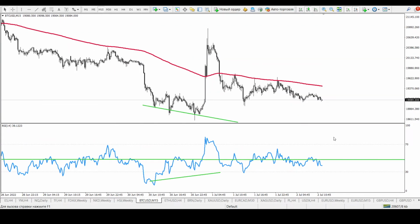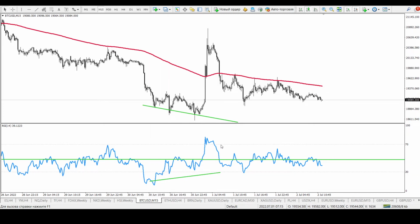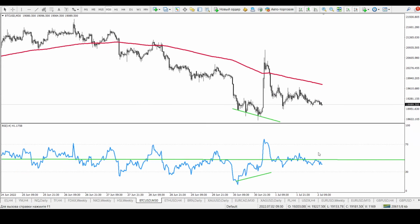But intraday, what we should wait for is divergence and the oversold and overbought areas, so the 30 and 70 areas on RSI. I hope it will help you to trade. What you should wait for is the 30-minute chart or 1-hour chart, and wait while RSI goes to a support level or to a resistance level.